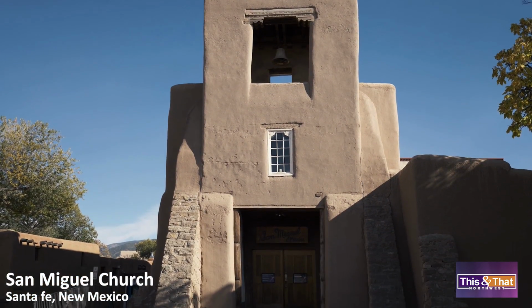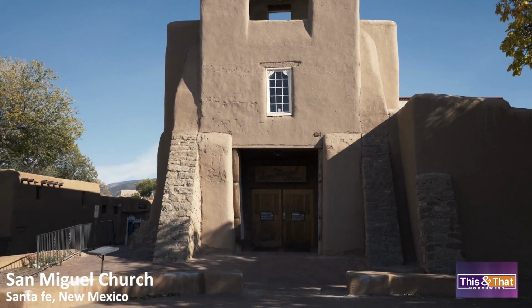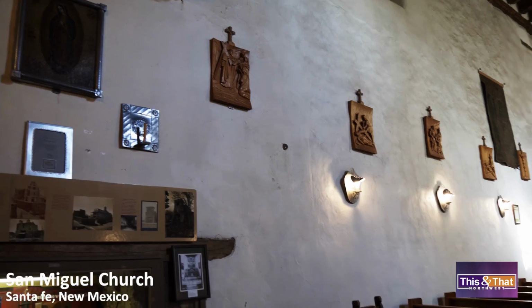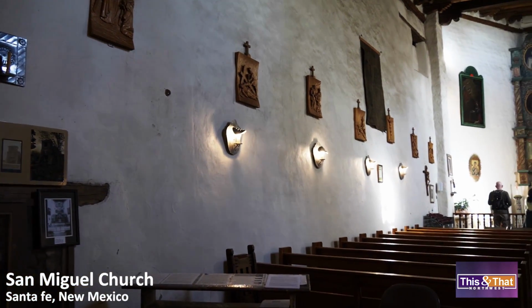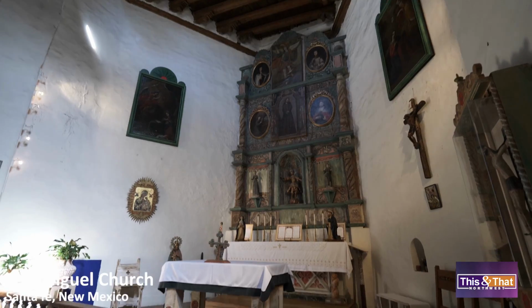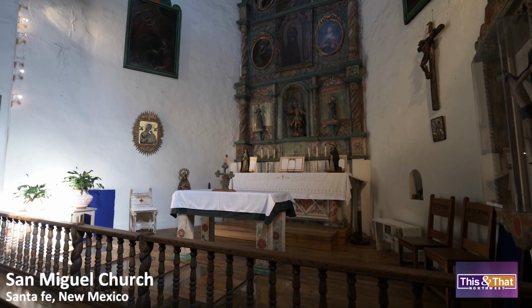Well, this is San Miguel Mission, and many historians and many people consider this the oldest standing church in the United States. It was founded in 1610. The walls are original. They have never fallen. They're about 3 feet thick, original adobe on the inside. They're plastered here to preserve them, and they're buttressed on the outside to reinforce them, so they've never fallen. That's why it's considered the oldest standing church in the United States.